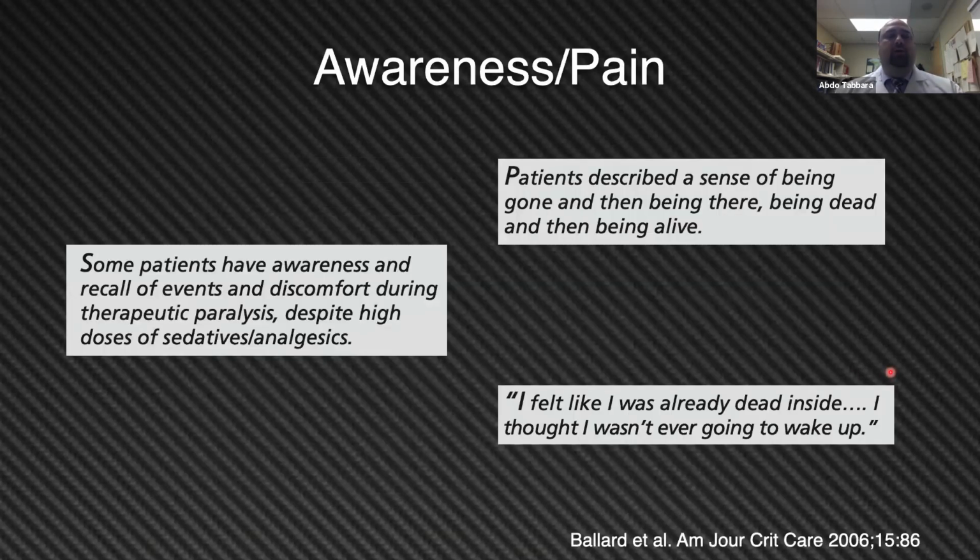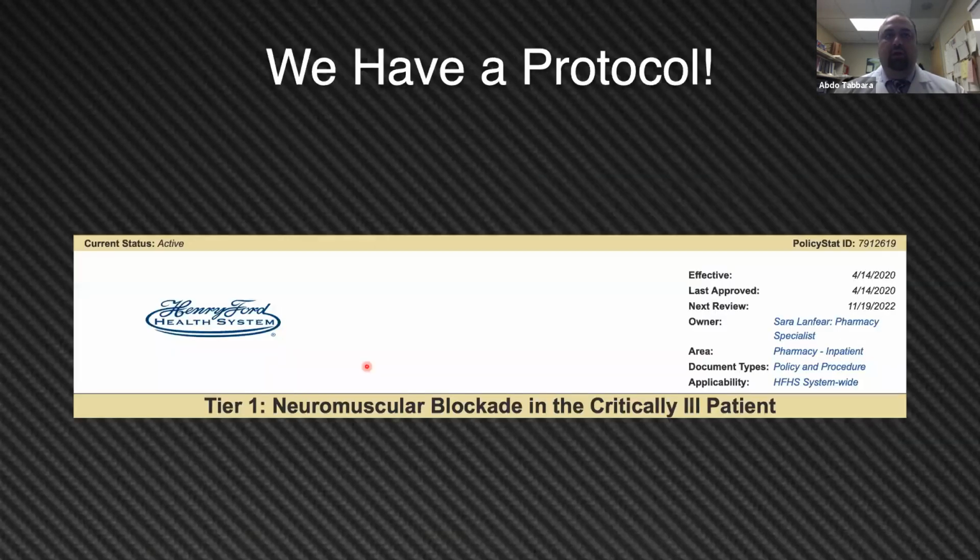Patients may have an experience of being gone or being dead and then alive, feel like they were dead, that they were never going to wake up. So this is really, really important, and really important to ensure that patients are adequately sedated before we paralyze them. And it can happen even though they're on really high doses of sedatives and analgesics. Moving forward, and we've had this protocol for a while, but if there's any doubt or you're unsure of how to start, there is a tier 1 protocol on 1 Henry that you can follow to make sure that your patients are adequately sedated and have adequate analgesia prior to placing them under paralytic.